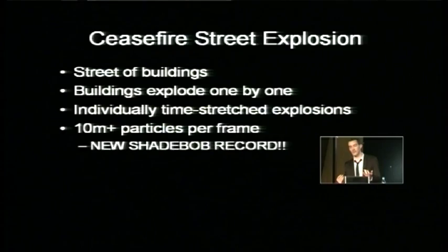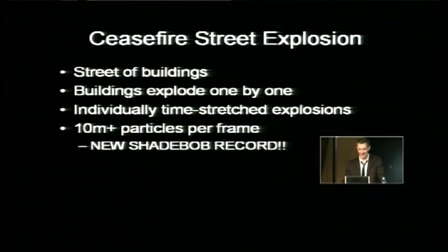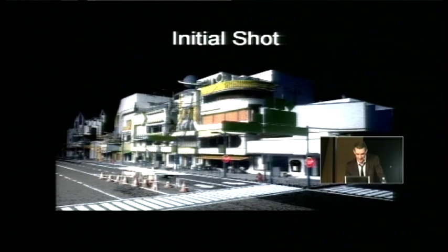So we needed quite a lot of particles. This scene actually ended up with 10 million particles per frame, which I think is a new PC record. Do we get a medal for that? So here's the initial shot. This is all particles. It looks quite solid actually, doesn't it?